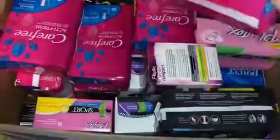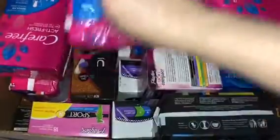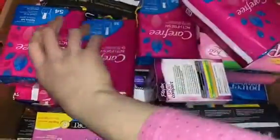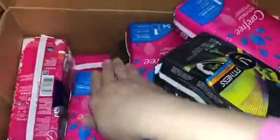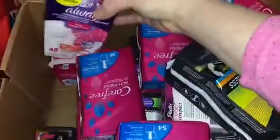And I have this weird notion, like, what if I would die? My husband wouldn't have to buy, my daughter's still a toddler, but my husband wouldn't have to buy her any kind of feminine care stuff for quite a while. So we got all kinds of liners here and some pads as well.